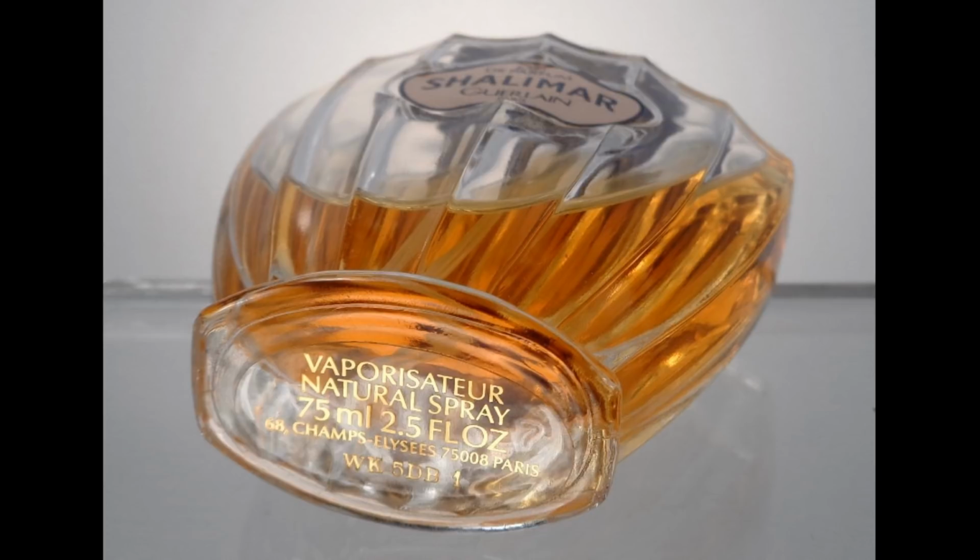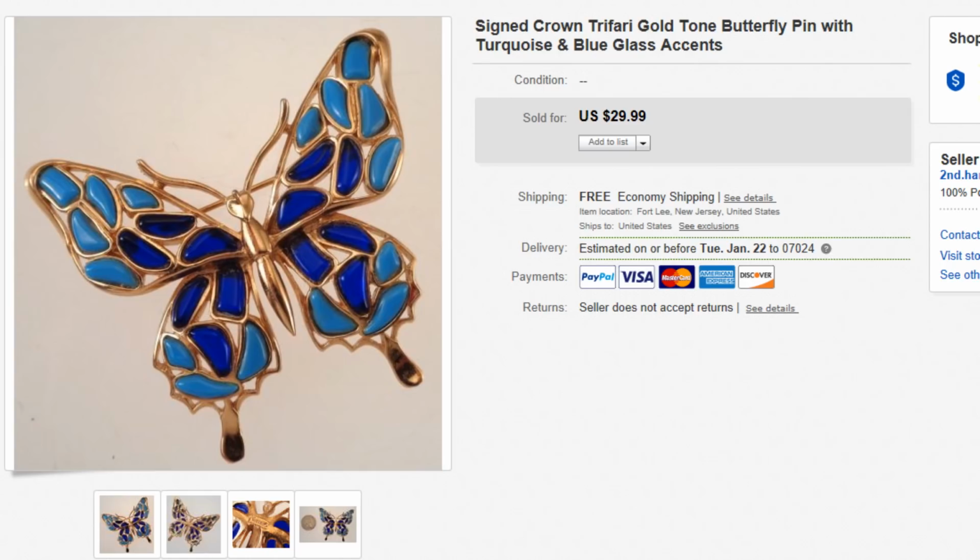$60. Again, I probably paid 5 to 10 for it. I don't think I pay more than 10. I really don't like paying more than 10 for anything. All right, we're getting towards the end of my sale period. I've got 10 more things to go through.